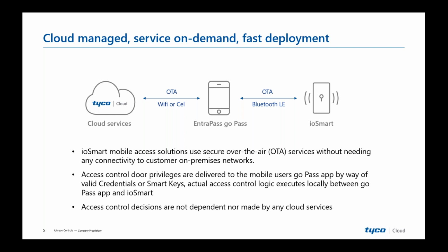So all the cloud is doing here is providing the secure services and the portal capability. We register those devices and users in the cloud, and the cloud basically facilitates the delivery of the mobile credentials, or the mobile smart keys, to those registered users. As customers or our partners make any changes in the cloud relative to those users or access privileges, or just generating, revoking, or issuing credentials, that's completely done over the air from the cloud right to the GoPass registered application. That's not connected to the customer's network. That happens over standard Wi-Fi or 4G as the mobile app user is walking around and roaming.